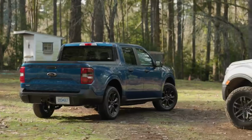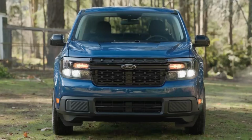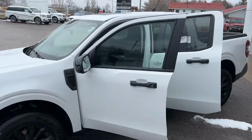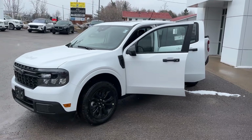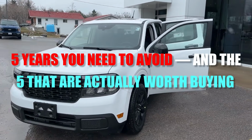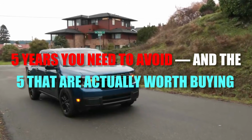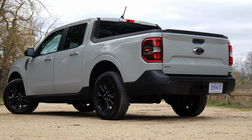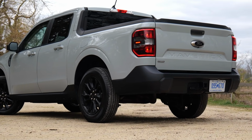After digging through recall data, talking to mechanics who see these trucks every day, and interviewing owners who lived through the Maverick's early problems, I found the 5 years you need to avoid, and the 5 that are actually worth buying. Stay till the end, because the worst Maverick year on this list has defects most buyers still don't even know about.